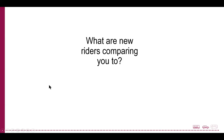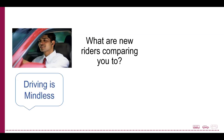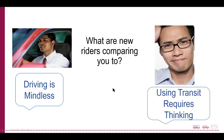So let's begin by thinking a little bit about the new rider, the person who is just coming to transit. So first of all, what are new riders generally comparing you to when they think about using transit the first time? Well, the fact is, most of them are comparing you to either driving or getting a ride with somebody else. And the thing about driving is that it's pretty mindless. It doesn't require much pre-planning or thinking. You just kind of get in the car and go. On the other hand, using public transit requires thinking, it requires planning ahead, it requires knowing when things go and when they don't go. So there's a good bit more mental effort.